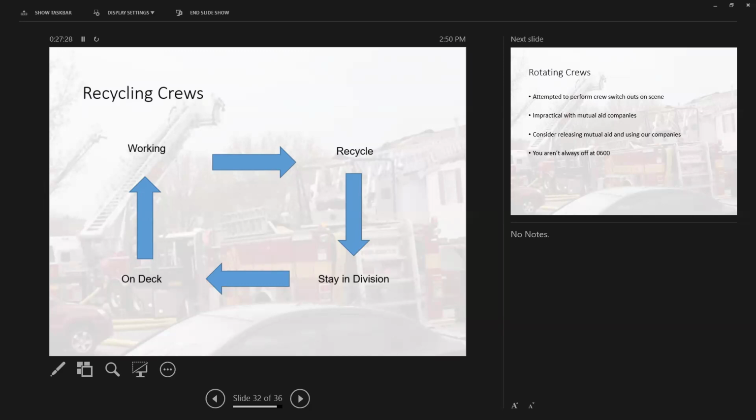Plan on doing this for 2 cycles. So work, recycle, come back to your division or stay in your division, go on deck, work again. After that is probably when you're going to go to rehab. Then rehab's where you go to the truck, take your stuff off, get more water, because we have other crews staying on deck to keep working. So that's just kind of how that cycle is supposed to be completed, just to get everybody on the same page. It seems like it's still a little wonky or a little confusing.